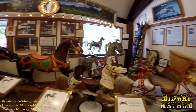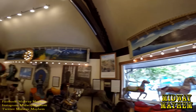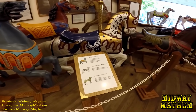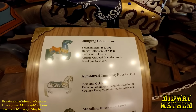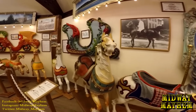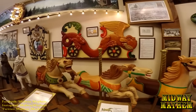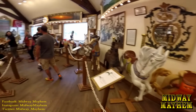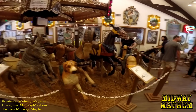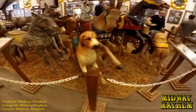Really something kind of pretty in here, guys. They have sections of old carousels literally right here up on the wall as well. Another section there, another one over there. See, jumping horse is 1910 and all that. Some of these are gorgeous and I bet you they are very, very expensive. Extremely expensive. Look at them. There's even a dog one.